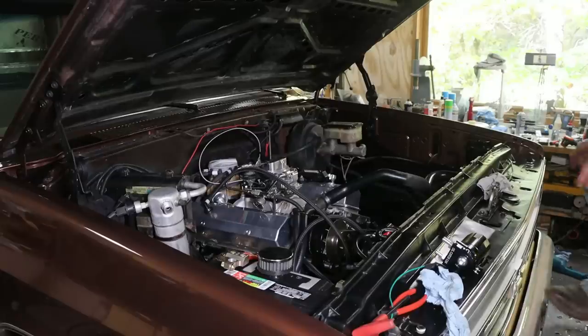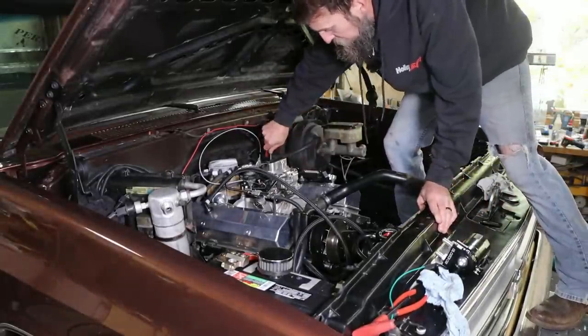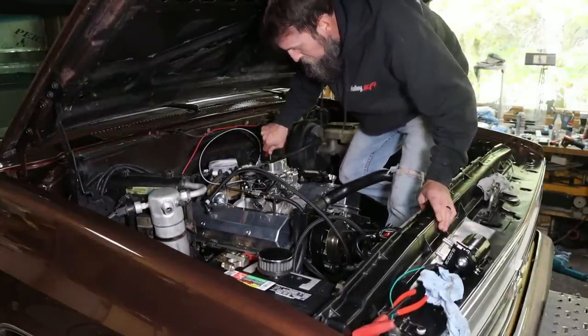Oh, I got my step stool here. Kind of cool outside, and the old bones are aching, actually. Let's see if I can get in here. Good thing about these big engine bays is you can just kind of crawl in here and work on them.